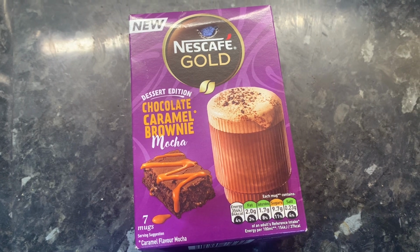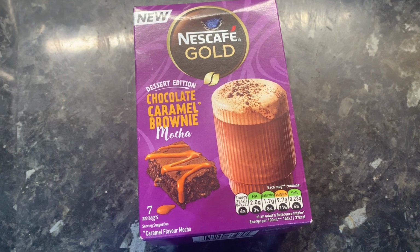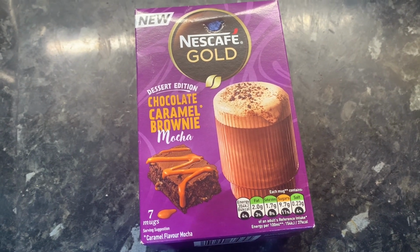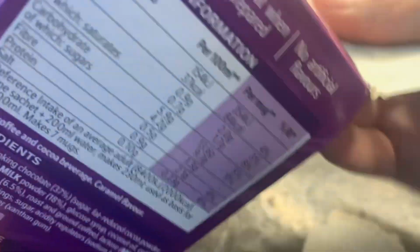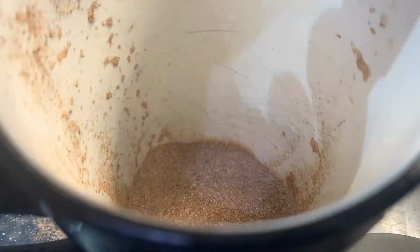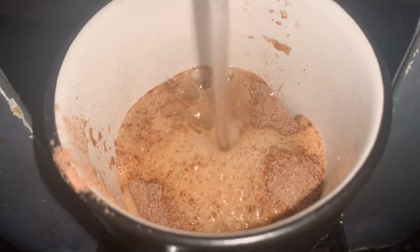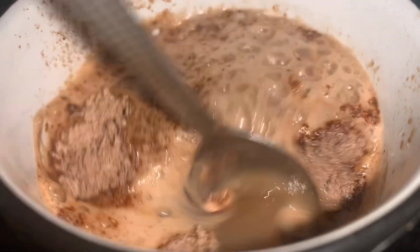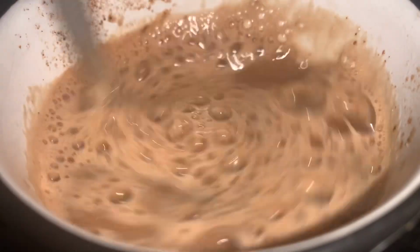Hey everyone, so I'm going to be trying this chocolate caramel brownie mocha. So I'm going to go ahead and make it. I'm now going to be trying the coffee, which I'm just really looking forward to.